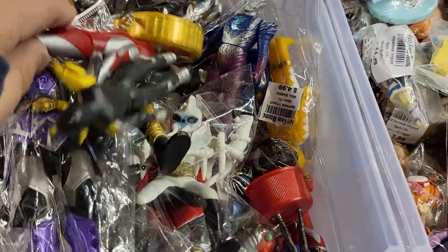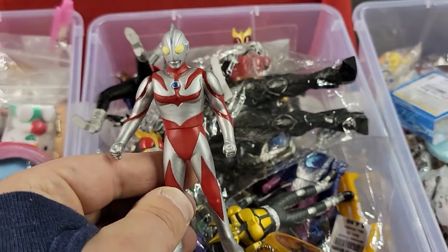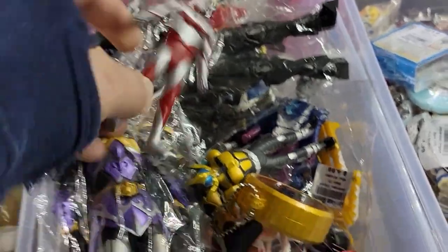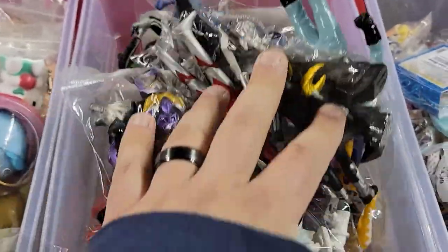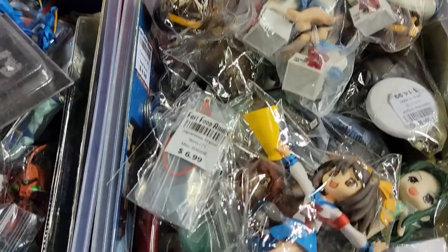Masked Rider is one of those things, you gotta respect it. You just got it. Superhuman. Oh, never mind. That's not Superhuman Samurai. That's Ultraman. Ultraman. Hell yes. Also have to respect Ultraman. More Masked Rider. Let's see what we got down here.